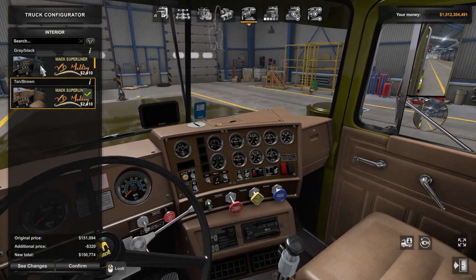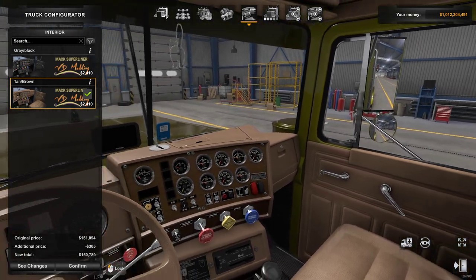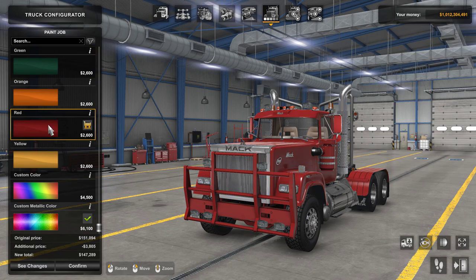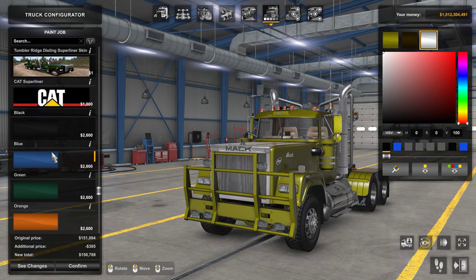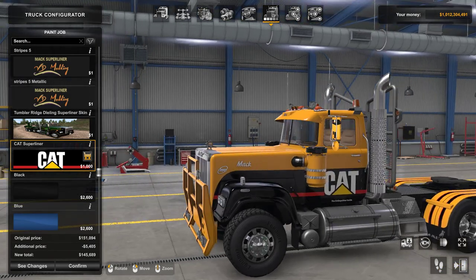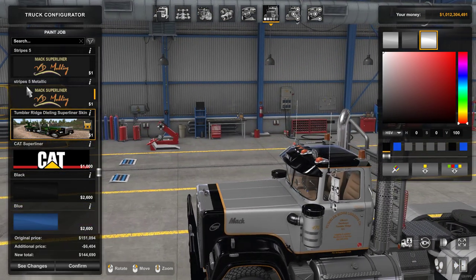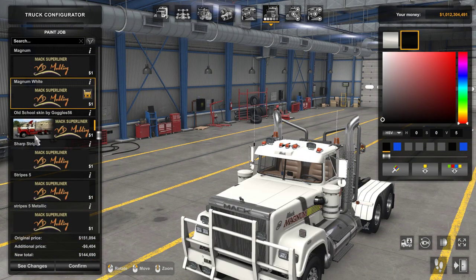Inside is two options. You have gray and black, tan and brown as your interior options. Different colors you can do for the truck. You can match it here. It does come with some paint schemes. There's a CAT paint scheme. Multiple different paint schemes for the truck.